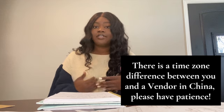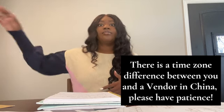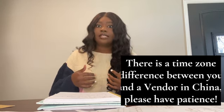So some things you want to take into consideration if you're going to use Alibaba, which I highly recommend. There's a time zone difference. The vendors I was mostly reaching out to were in China, and so they're a whole day ahead of us. So I would be up at 2-3 a.m. my time, which is Central Time, talking to them. My communications would start around 9 p.m. and end around 2-3 a.m., or sometimes 4 a.m. So I was up later, but it was definitely worth it.